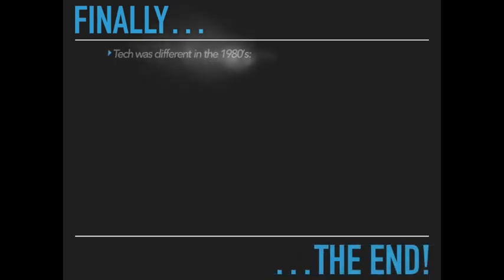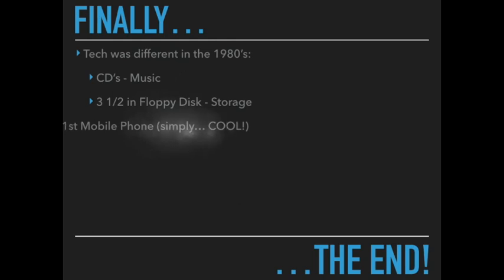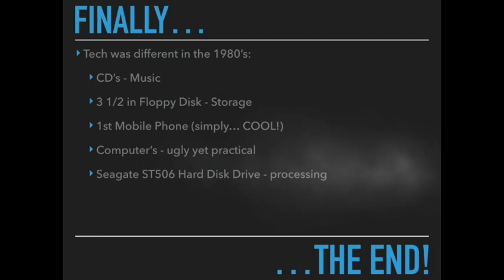Finally, tech was simply different in the 1980s. Music had to be downloaded onto CDs. 3.5-inch floppy disks were used for storage. The first mobile phone was simply cool. Computers were ugly yet somewhat practical. The Seagate ST506 hard disk drive was a common processing unit. The compact tape was a common storage device. And Fujio Masuoka was very important to this age because he created the first flash memory.